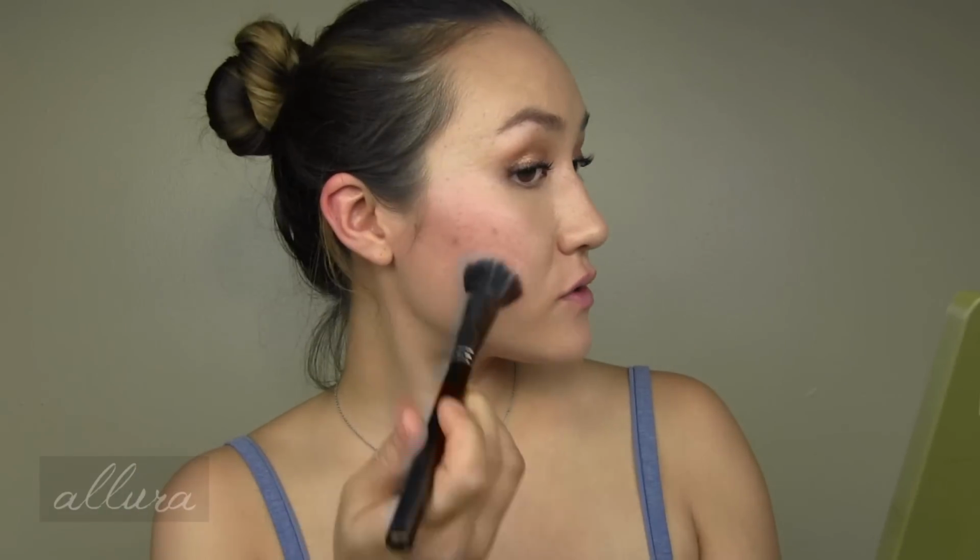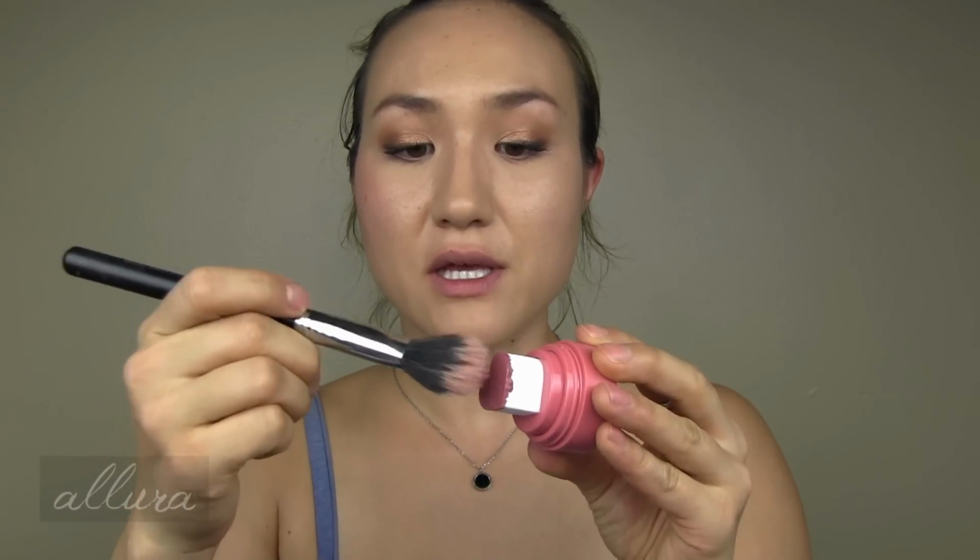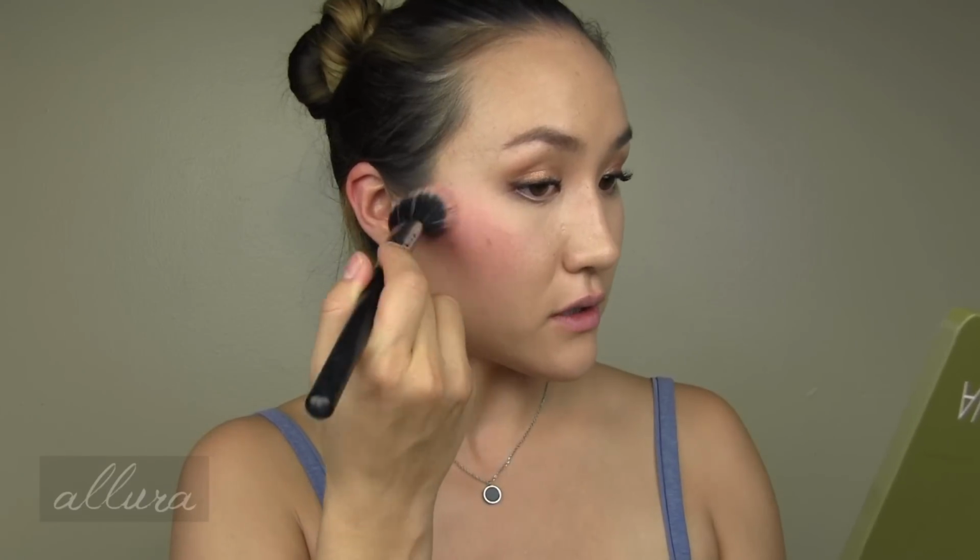I didn't press all the way down, so I feel like this is not exactly a sheer flush of color. You want to be super light-handed with it. Okay, now I do have a few blemishes there, but that's pretty much what the blush looks like with a light layer. I'm going to go ahead, instead of stamping this on my cheek, I'm gonna pick up some of the color a little more on the brush and build it up like that. Yeah, you can definitely get a strong flush of color with this.